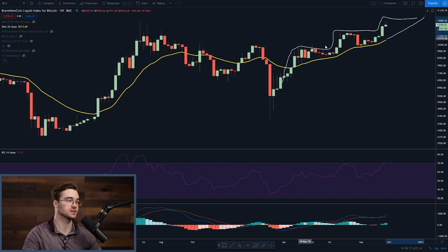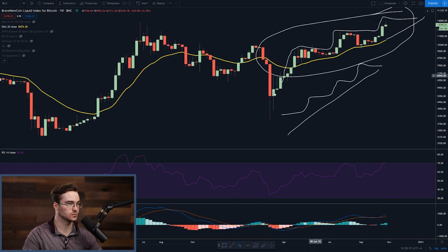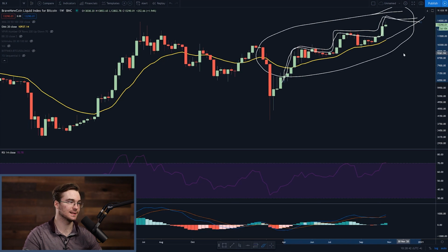If you guys have ever built stairs, you will know that this is exactly what it looks like. You take a 2x10 or a 2x12 or a 2x8 or whatever, you have the board like this, and then you cut notches out of it to build the stairs. And then you have the stairs, and then you put the boards on top of it. Once you've made that cut, then this is what it looks like. This is exactly what Bitcoin is doing. It's staircasing up. It's building itself a staircase back to $20,000.